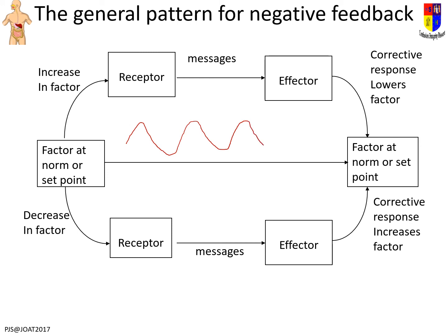And actually over time, what you have is this. And if you zoomed out, it just looks like a straight line. And that's what your body is doing all the time. It's really impressive.